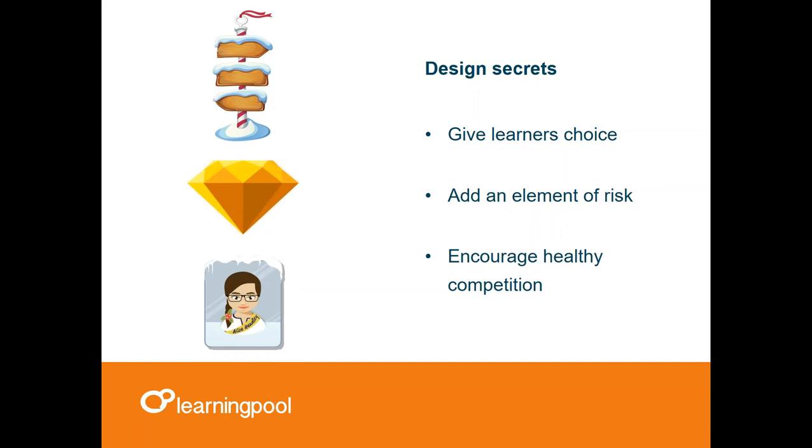Three key tips here. First one is to really give your learners as much choice as possible. I think one of the quickest ways you can disengage someone is to force them through a very restrictive linear path that removes their ownership from their learning experience. Instead, where you can, let them make choices. So in the Boots game, you saw how they got to choose which games they completed in which order. If they fail one, they can decide whether to retry it straight away or later. They get to decide how many gems they want to bet on particular games.